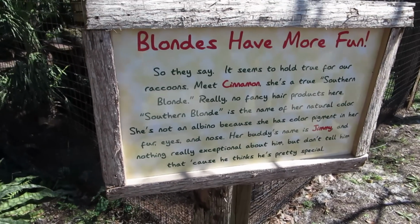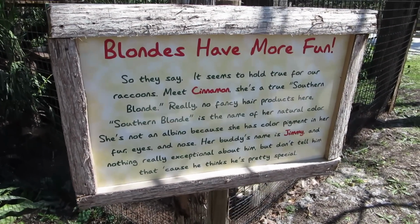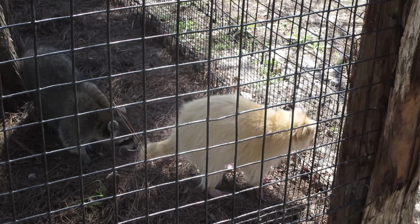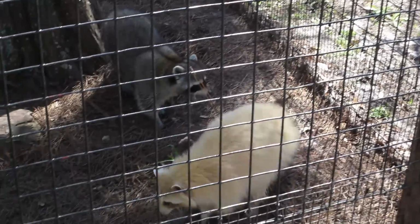Her buddy's name is Jimmy, and there's nothing really exceptional about him, but don't tell him because he thinks he's pretty special. So that is a normal color for raccoons, apparently. It's just a blonde raccoon.